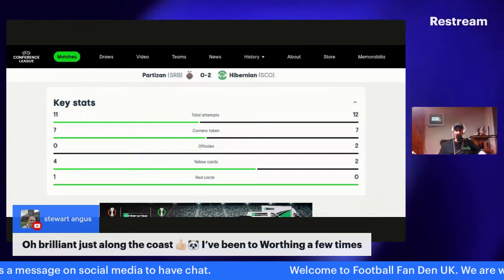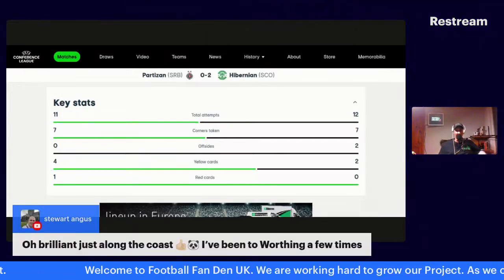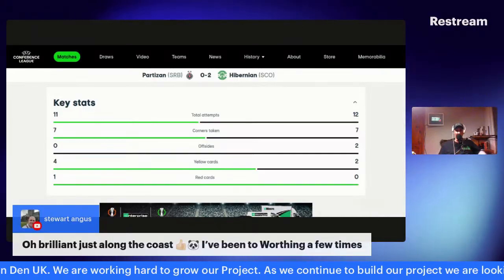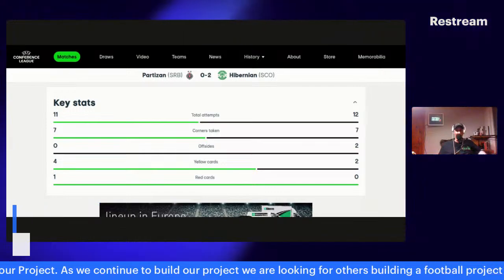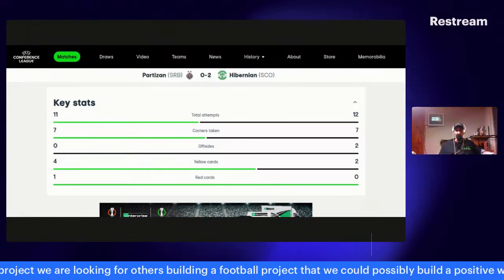Just along the coast. I've been to Worthing a few times. All right, cool. Yep, I've been near it. I've not been into it. I have been near it when I travelled to Brighton once, a good few years back, that being now actually. But yeah, I've never actually been into Worthing, but I've been past it. But loving the positive vibes there, Stuart.